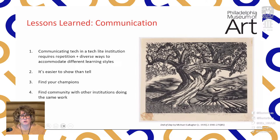Showing what the prototype could do was far more effective than telling everyone what it could do. So once we actually had something to show, people started understanding the value of what we were creating. So find your champions. These are people who are excited about and understand the value of the project. They help encourage and teach other staff members and are invaluable for enriching the work that is being done. And that was Dr. Sinatra Smith for us. Their excitement helps others get excited and encourages them to learn more.